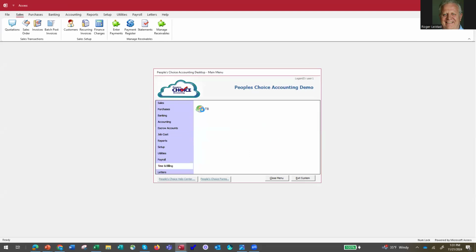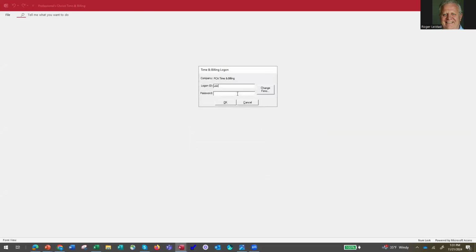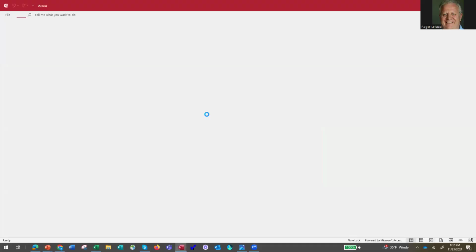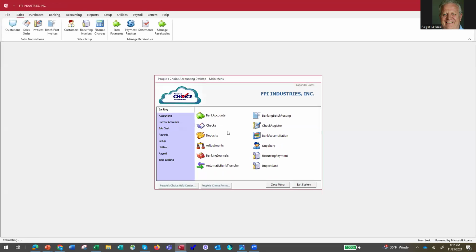But then there's also, and this is mainly for lawyers and accountants who may want to use the time and billing, it's got the same interface, but it also reports on a cash basis. It gives a place for entering time and a special billing laid out specifically for accountants or lawyers. I guess we have an engineer who bills by time that uses this system. So you can go into there and then you can go back to accounting, and that's where you could go back to enter payroll and so forth. So that kind of gives you a broad scope of the family of products associated with People's Choice Accounting. And maybe you're associated with a nonprofit or something that might find something like this useful.